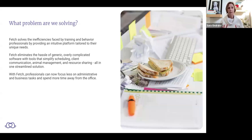So what we were looking to do with Fetch is bring all of these things together as much as possible under one simple software system so that you weren't spending your time looking for different things and trying to connect those dots. And one of the things that I found in putting everything in one place is that not only did it reduce a lot of admin time for me and give me my time back, so a lot less time out of the office, but my client compliancy went up because now I could keep track of where they were in the process. Can I advance them further before my next session? Do I need to pull back?